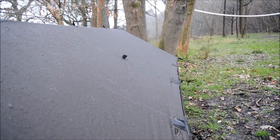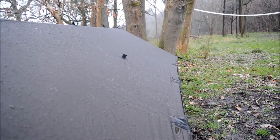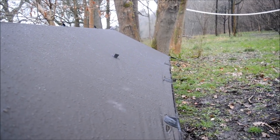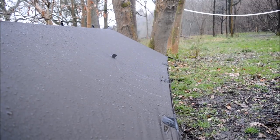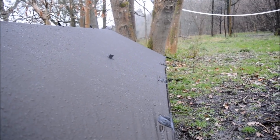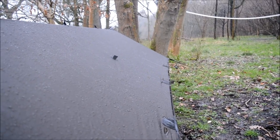So the heavens have opened since I last spoke to you. I've readjusted the tarp just to drop the front down slightly because I was having a little bit of wind come underneath, and I wasn't getting wet, but my bag was. We've had hail, the temperature has dropped, and we've had a complete deluge.